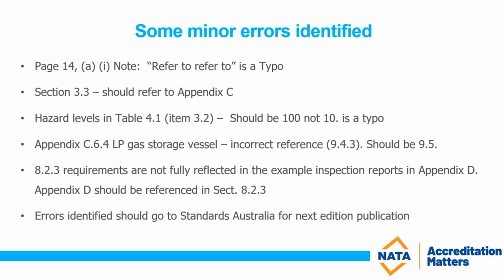Hazard levels in table 4.1 in item 3.2 should read 100 PV value and not 10. That's an error in the standard as it was published. So just put an extra 0 after the 10 in item 3.2. In Appendix C, 6.4 LP gas storage, there's an incorrect reference. It should be 9.5 and not 9.43.